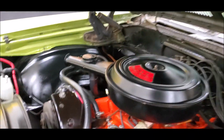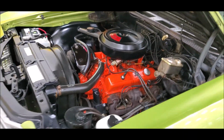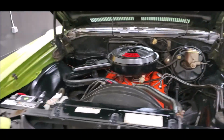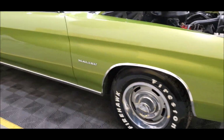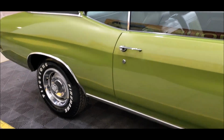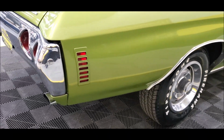See if we can get it to kick down here a little bit. There we go. Nicely idling car. We'll go around back so you can hear what that sounds like. Nice muscle car sound, but nothing obnoxious.